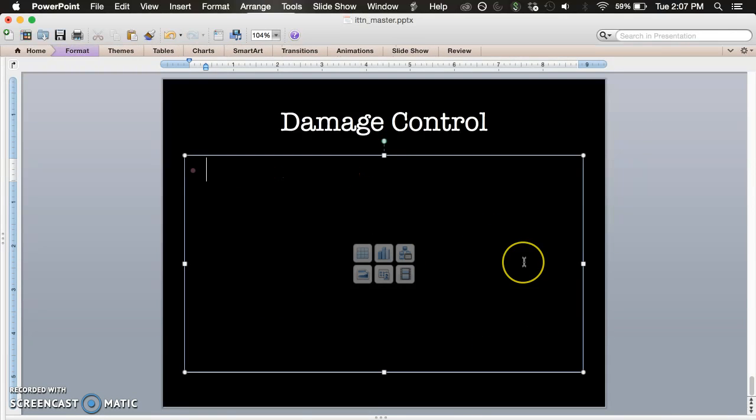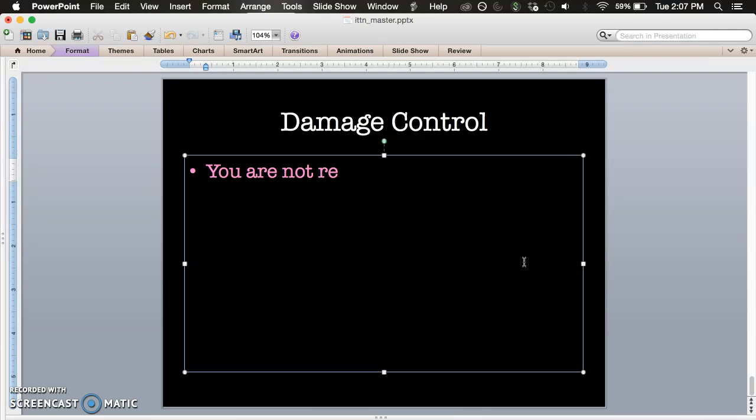Now, for damage control, in case someone does read it, here's what you need to do. First of all, you need to remember that you are not responsible for what they found. Now, obviously, there are some situations where if you're writing something really disturbing, maybe it's better that they find it and stop you and confront you. But if it's just a regular diary, then it's not your fault if they found something they didn't like.